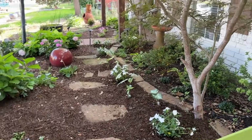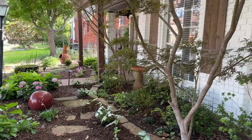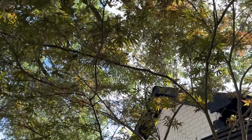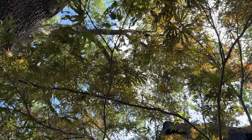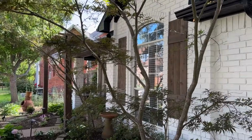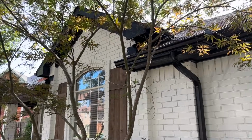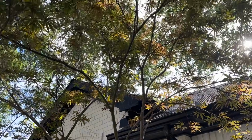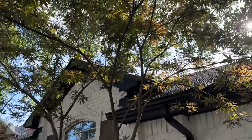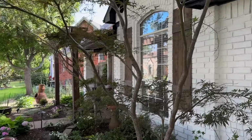All right, so along the front of the house, we have these beautiful Japanese maples. Just gorgeous Japanese maple. Just in front of the house, I love it because the foliage, the leaves are very airy, so we're still getting a little dappled sun going through.